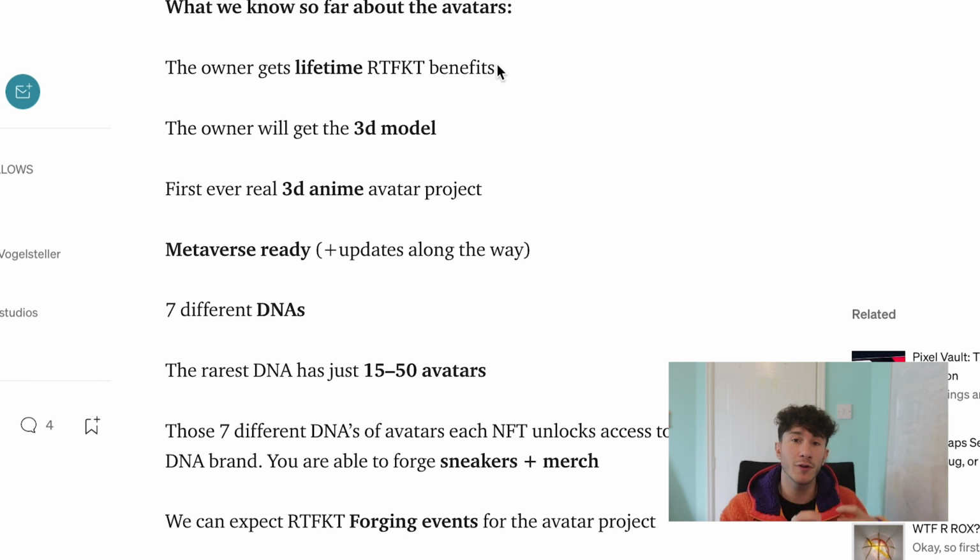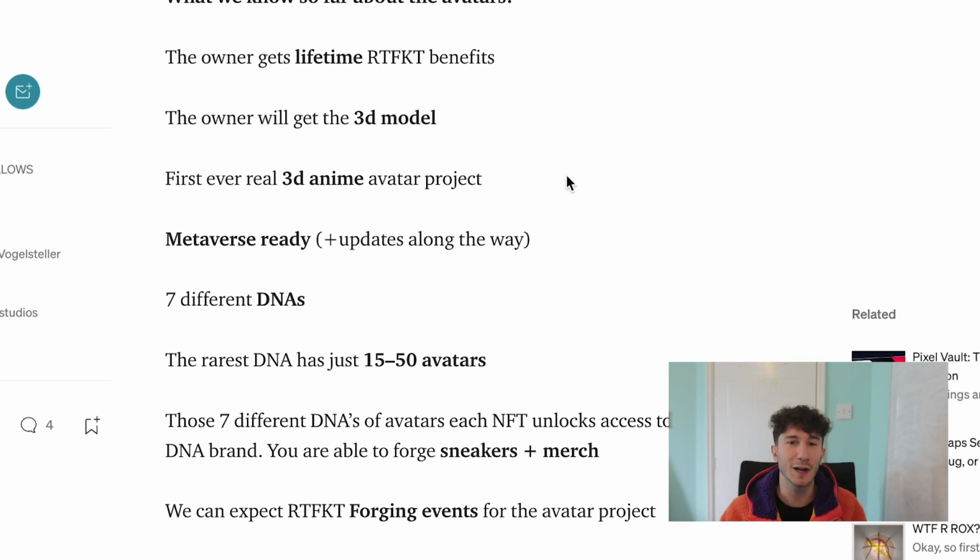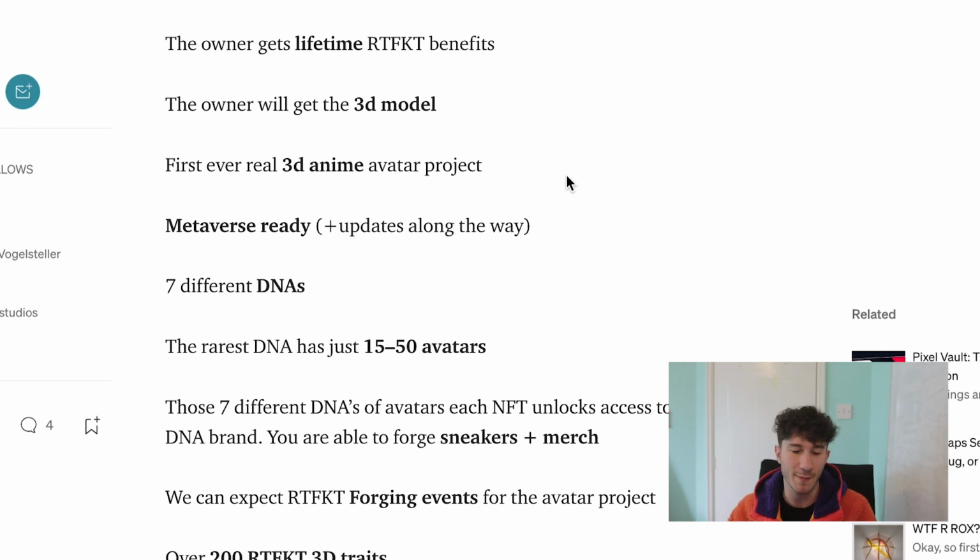The second is that the owner of the avatar will also get a 3D in real life model, which I think is really cool. And knowing how much people like to have little mini figurines around their house, I think this is definitely a project that will have that similar sense of hype behind it.